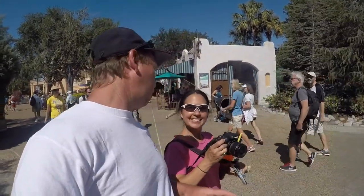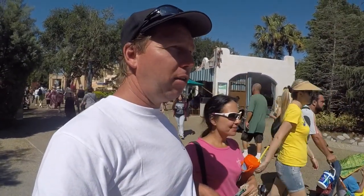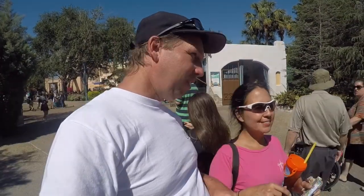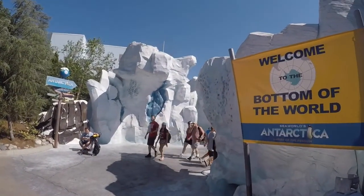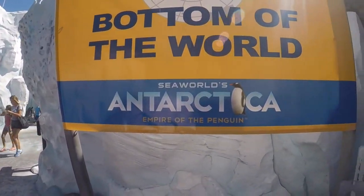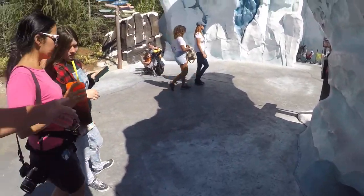Basically, this is a pretty cool little ride. It is. And we're going to try to video some of this for you guys. Yeah. And we're going to see penguins at the end. Penguins and I think puffins. Anyway, we're going to be showing you this ride at the bottom of the world. SeaWorld's Antarctica: Empire of the Penguin. Quick, Sierra, go through here, quick.